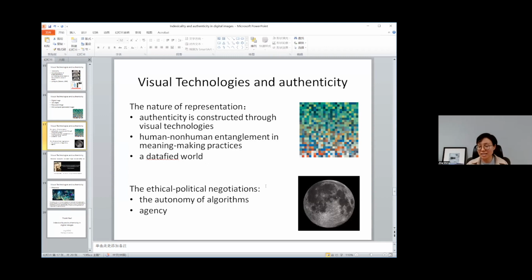We think reality, or taking photos, is a way of creating meanings. Sometimes we think AI can help us, can enhance the photo, and can generate more possibilities because it really expands our abilities to make meanings. But still, I think we have to think about, in this process, who or how we can still have the agency in determining what should be taken as real in the real world.